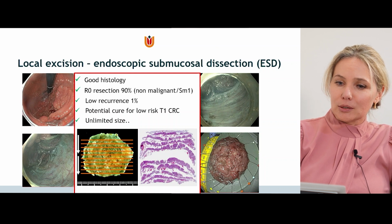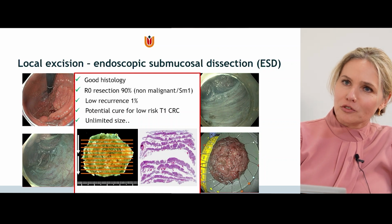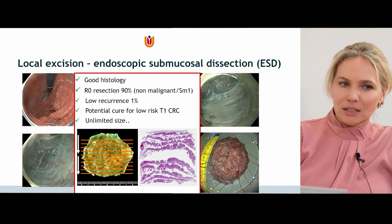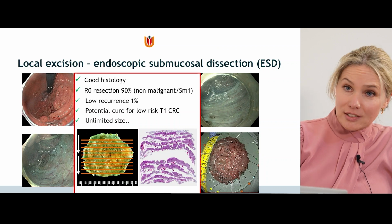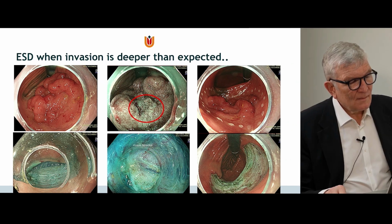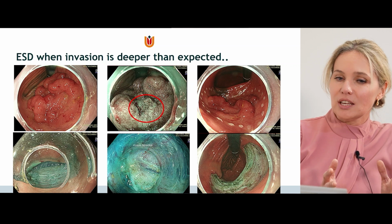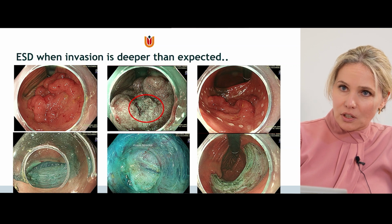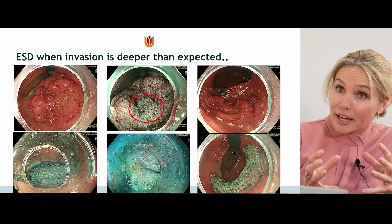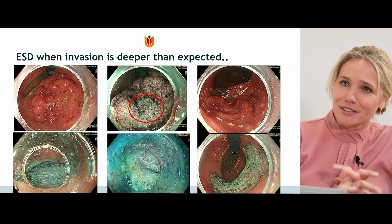But there's also a big problem with ESD, and to be honest, I fear that the submucosal plane for cancer is not good enough. I think the submucosal plane really limits histological assessment and the quality of the specimen. And what we also should know is that the majority of T1 colorectal cancers that we see have deep submucosal invasion at diagnosis, up to 75%. So you have to be very lucky to encounter a superficial invasive cancer, because if it really looks like cancer, usually it's not an SM1 anymore.